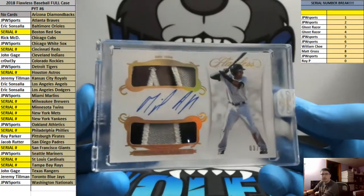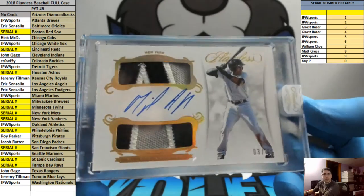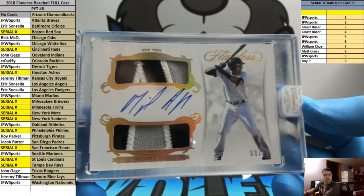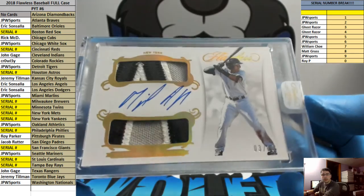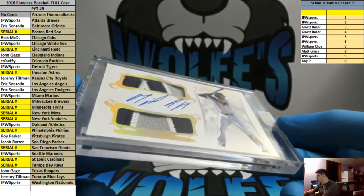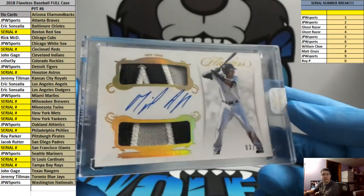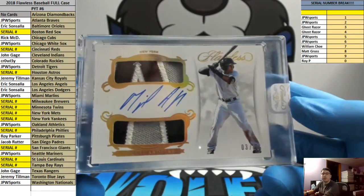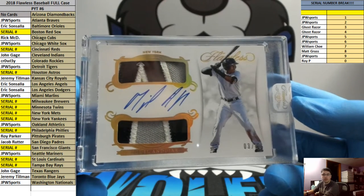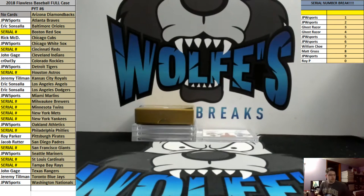Three out of 10. Andújar, double patch autograph. Yankees. New York Yankees serial number going out to the three spot, Ghost Razor. There you go, Ghost Razor. Damn, that's nice. Miguel Andújar, double patch on card, 3 out of 10. Rookie. Three spot, Ghost Razor. That is a nice one. There you go, Ghost Razor.